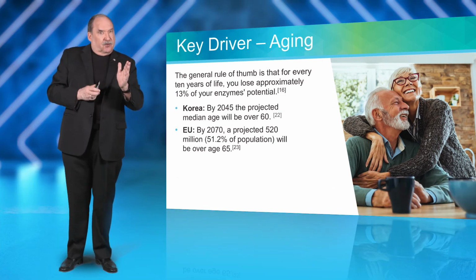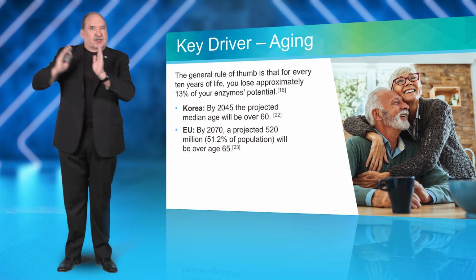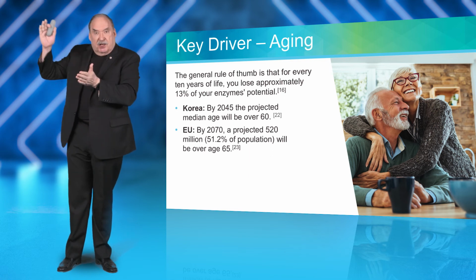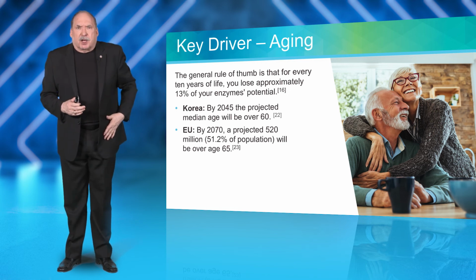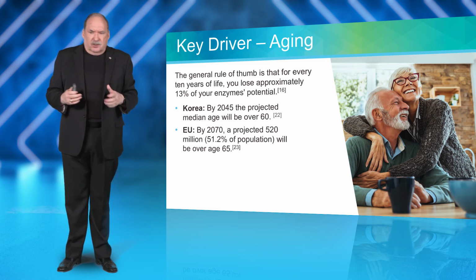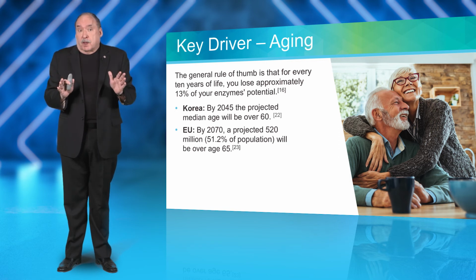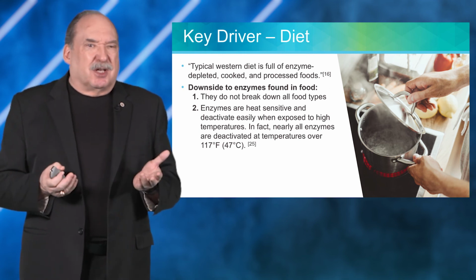So if you start at age 40, you get to age 50, now you've lost 13%. Then you go from 50 to 60, and you've lost 26%. Think about that. So as you age, it gets a little bit worse. This is why at a certain age you say, you know, I didn't used to have a problem with that food, but I do now. Well, I didn't used to have gas when I ate that food, but now I do. I didn't used to have that problem with bloating, but now I do. Folks, it may simply be a need for enzymes and nothing more. Now, in our diet today, we eat a lot of food that has little or no enzyme content.